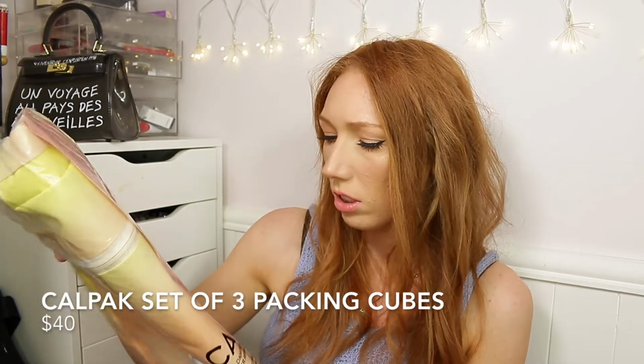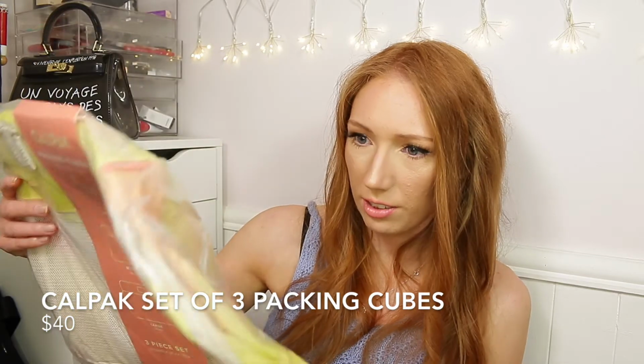I don't know if it's worth it, but the fact that I can try this out now, I'm really happy with. And the last product that I have is Calpac packing cubes. So this looks like it's for if you're going abroad. Yeah, this actually looks pretty good. So you have a small, medium and large 3-piece set, and I've heard great things about packing cubes. I haven't actually had any myself.